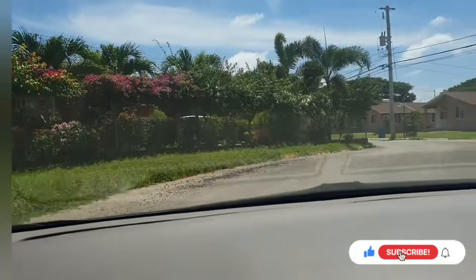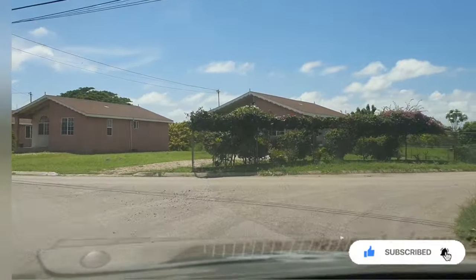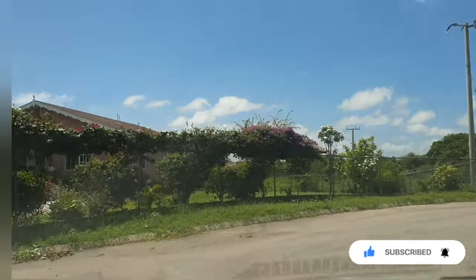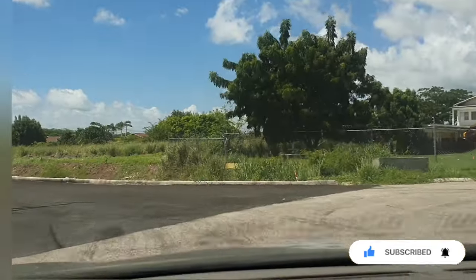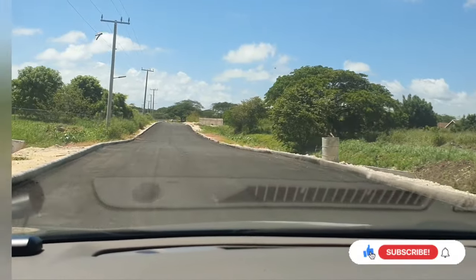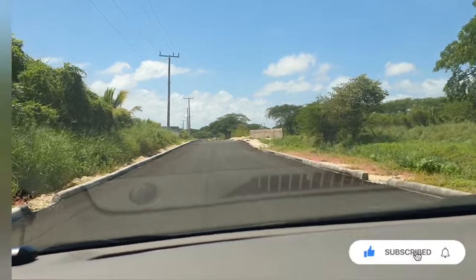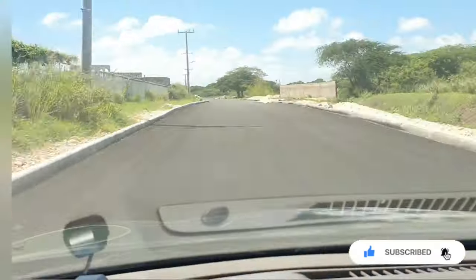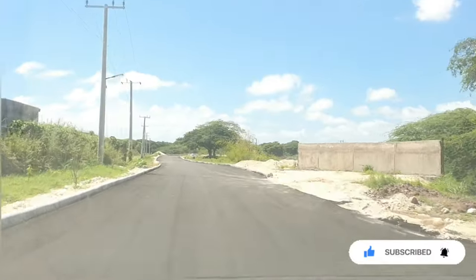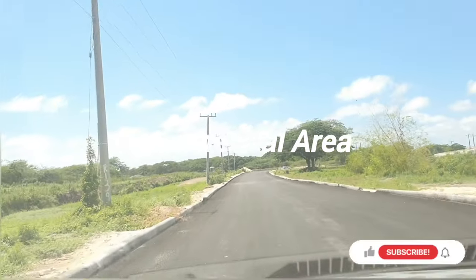Come around the roundabout. Oh, pretty road. Then straight ahead, we're on our way to Whim. Once you see a pretty road, I know something exciting is coming. Just reminding your viewers that on the left hand side right here will be our commercial reserve.